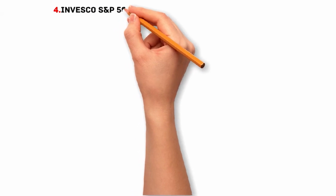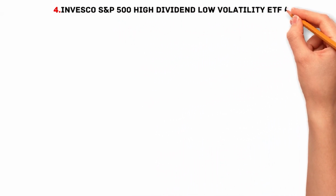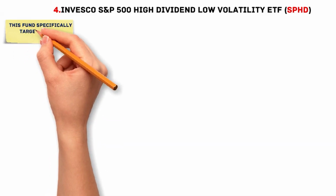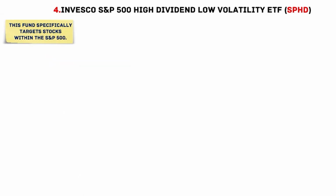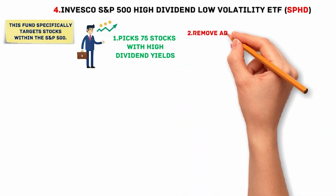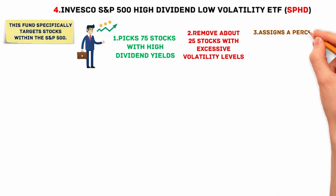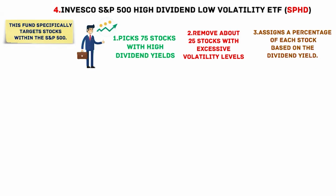Number 4, we have Invesco S&P 500 High Dividend Low Volatility ETF, ticker symbol SPHD. This fund specifically targets stocks within the S&P 500. Out of these 500 quality stocks, the fund manager picks 75 stocks with high dividend yields, and then remove about 25 stocks with excessive volatility levels. At the end, it assigns a percentage of each stock based on the dividend yield.